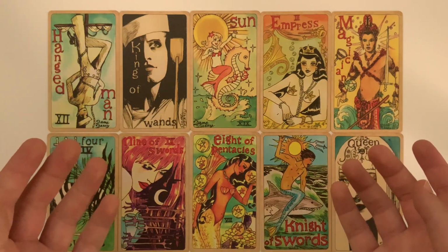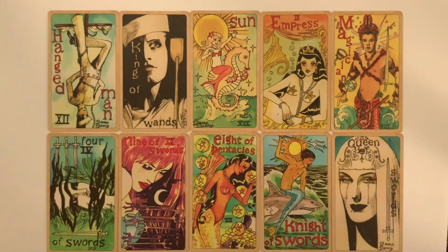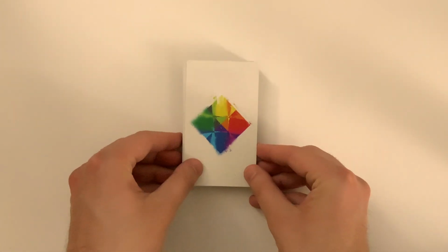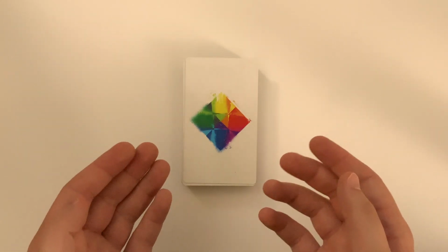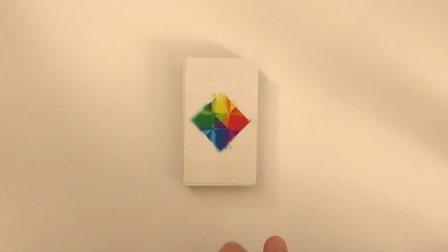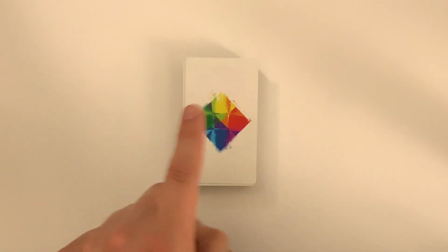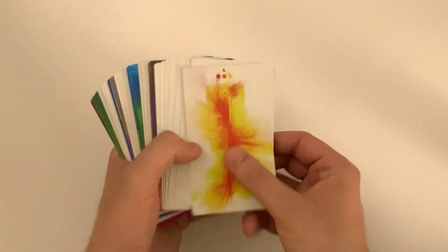We are down to just one deck left to go, but this is the end of all of my purchased decks. Last but certainly not least is the Prism Tarot. This is a tarot deck that I am currently working on, and I won't go on too much about it here. I do have an Instagram page dedicated largely to the Prism Tarot itself. You can find me at the underscore prism underscore tarot. I'll give you a quick peek at the cards if you haven't seen it before.